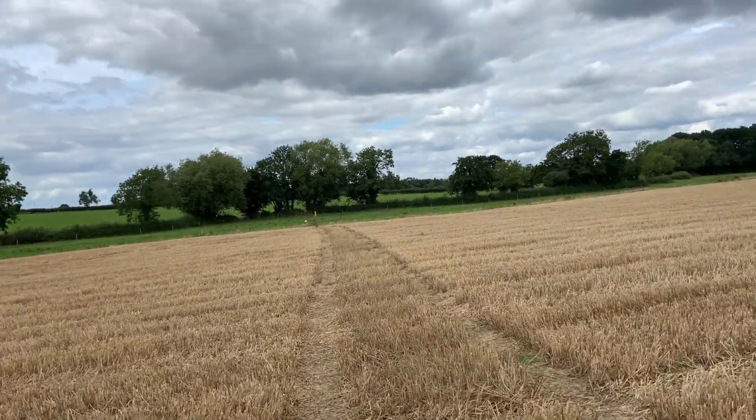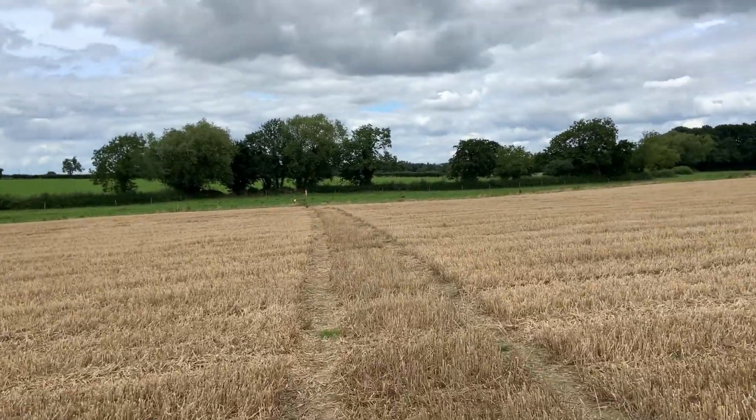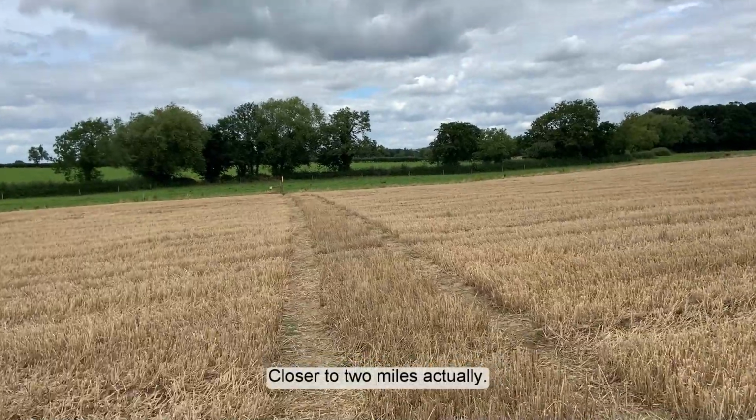But still, coming up soon to the end of today's walk, another mile and a half maybe tops. So 20 minutes maybe. Well, I've just checked the mileometer and I'm over 17.5 miles today. And I'm still a mile from the finish, so this is easily going to be the longest chunk of the round I've done.